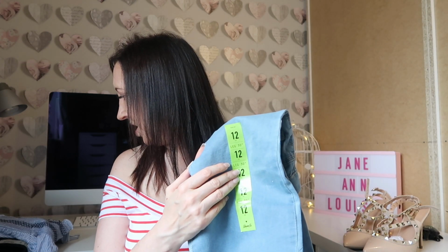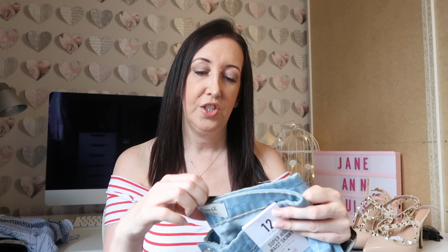Sticking to the jeans theme, I also picked up another pair of jeans in this really nice pale blue colour. These again are high-waisted. I really do like the high-waisted because it helps the tummy area, and they're obviously super stretch. Now these are in a leg 30. I think the other ones were a 30 as well. But these are quite nice because they just skim the ankles. They're quite an okay length for me. They're not too short, which is what I don't want. But the fashion at the minute is to have them a little bit skimming the ankles anyway, so they look quite nice. And I don't have a pair in this colour, so I thought they would be a nice addition to my selection of jeans.